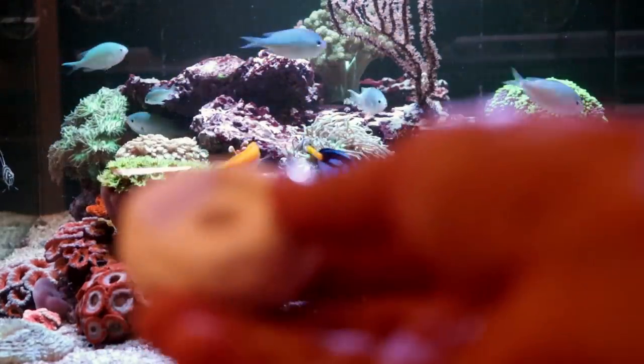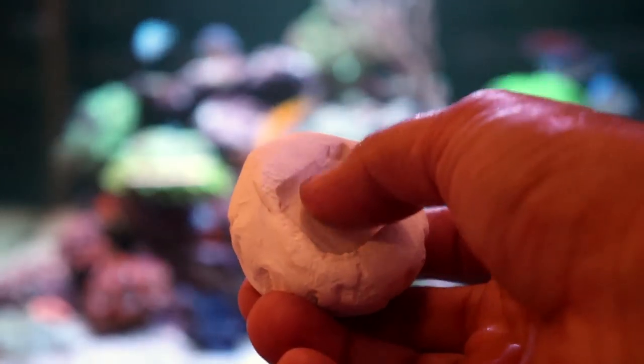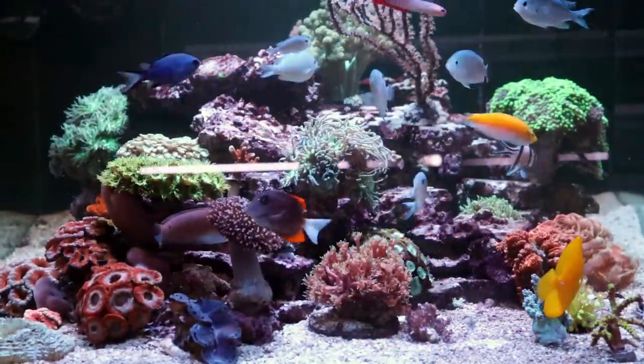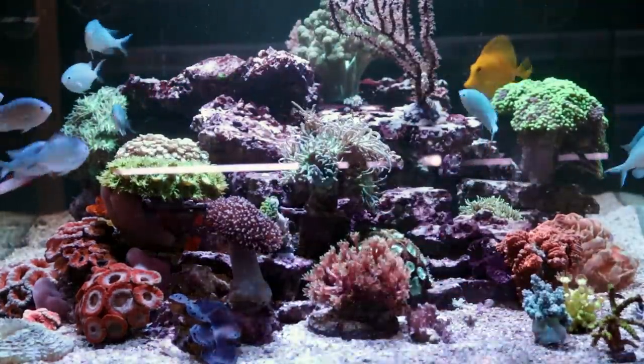What this is, is a frag holder rock. That's what we call it. And basically, it's just got a spot right here in the middle to stick your plug. And then this is going to cover with algae. It looks a little bit unsightly now because it's super white and it's going to be stark. But it will turn purple, and I'll show you. All you have to do is place it.